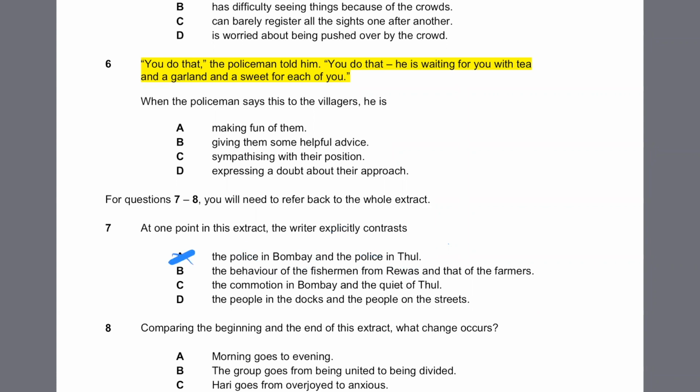It's not A. Right. The behavior of the fishermen from Rewas and that of the farmers. Well, does the passage mention the behavior of the fishermen? Yes, it does, right? Does it mention the farmers and their behavior? Yes, it does. Does the text contrast them, however? Does it directly say something like, the fishermen worked a very dangerous job, whereas the farmers worked a very safe job? No, it didn't say that, right? Did it say the fishermen worked very hard and very quickly, whereas the farmers were a bit more lazy and a bit more relaxed? No, it doesn't actually say that. There's no contrast anywhere, which is why B is not the best answer. So it's neither A nor B.